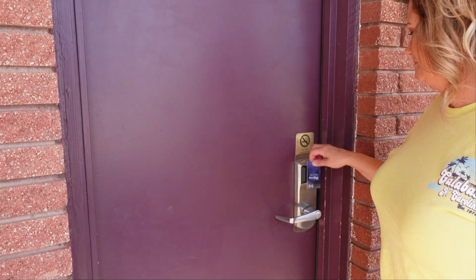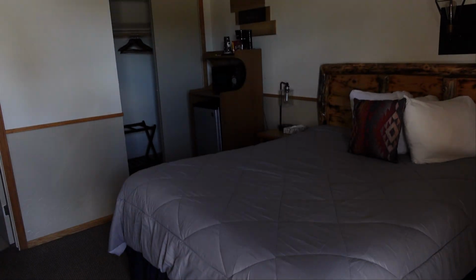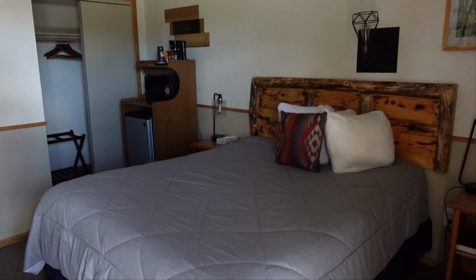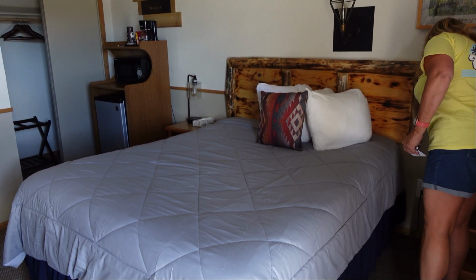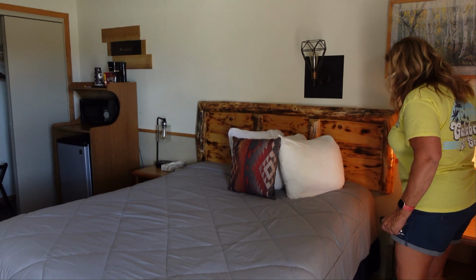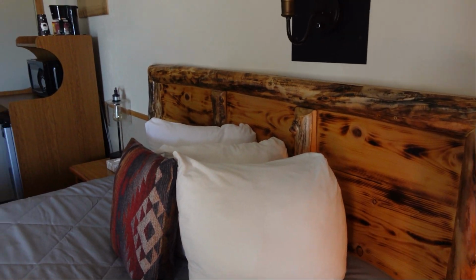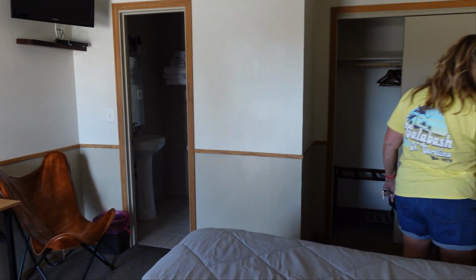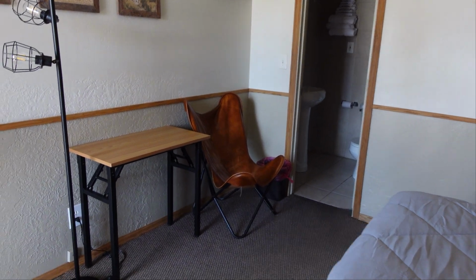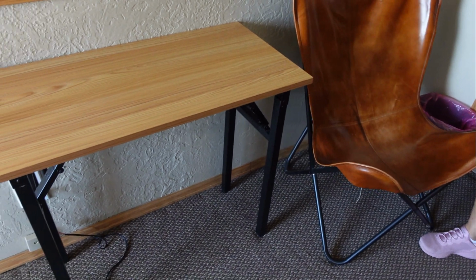This is sight unseen. We've got just one bed. It's very rustic looking. The lights did not come on. But it looks very clean. I like that headboard there. It's a small room. I would say the word that would describe it is cozy. And that's okay because we're really just here for the evening, and we are headed out in the morning. That's kind of an interesting looking chair there. Is that leather or vinyl? Vinyl.